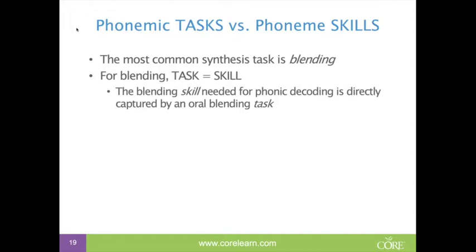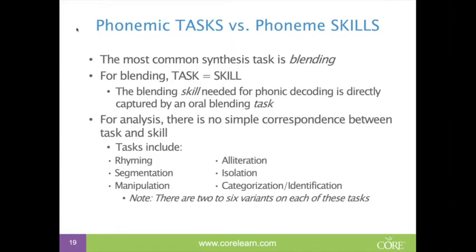As I said, the common synthesis task is blending. 95 to 99% of the time in a research study, that's what they use, a blending task. So the two are the same. Skill and that lulls us into thinking that skill and task are equal when it comes to phoneme analysis, but that is not the case. So these are different categories of tasks, and under each of these there are multiple variations, between 2 and 6 variations under these. That's how we get up to 24 different tasks.